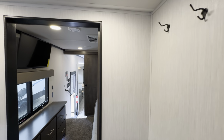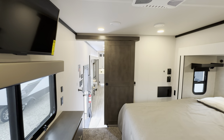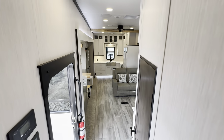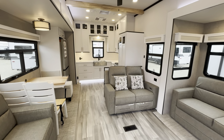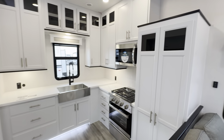But, man, I hope you guys like it. Definitely let me know what you think, and this is the 2024 Cedar Creek 388 RK2. Now I'm going to go around the outside, kind of show you what she's about and where things are. But pretty darn good looking unit.